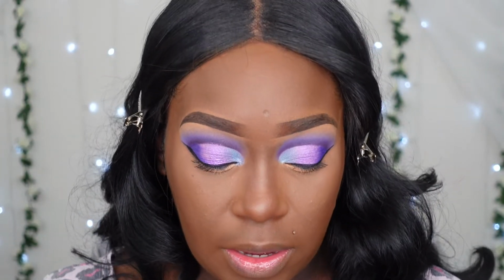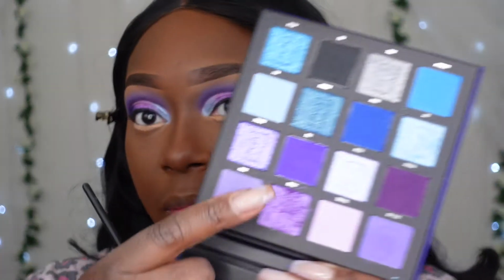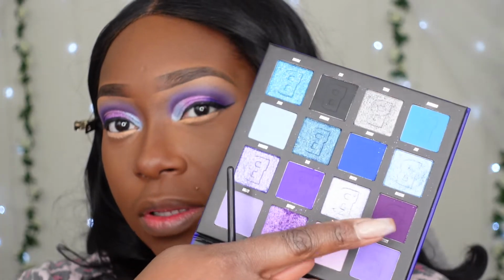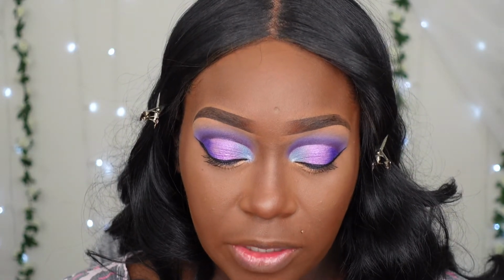I don't really want it that dark on my lower lash line, so I think I'm gonna go in with the purple that I put in my outer crease, which is this one right here. Or should I go with this color? Ooh, choices. I think I'm gonna do both. Let's do, no. Okay, I want to stick to the first one that I just pointed at.